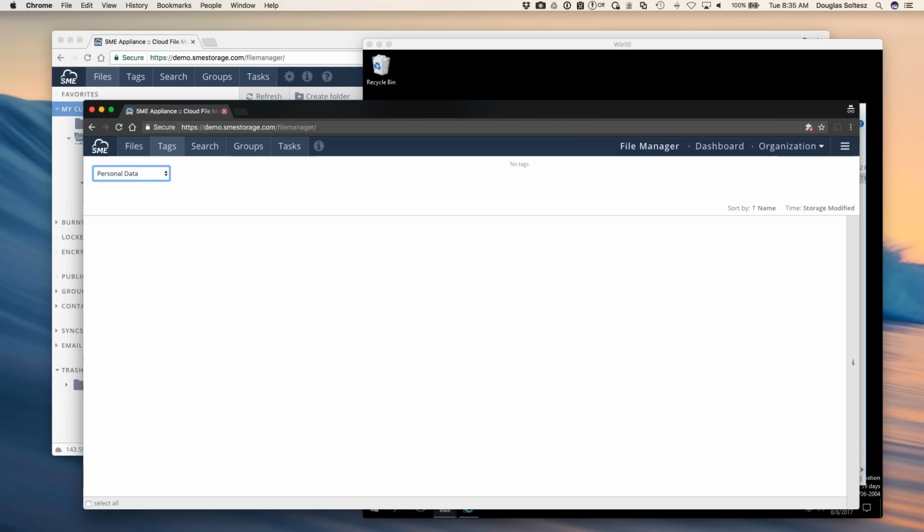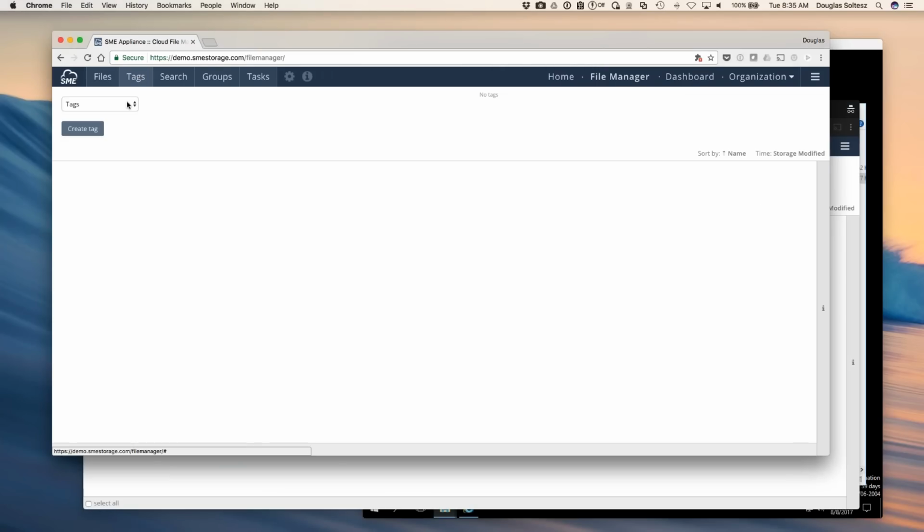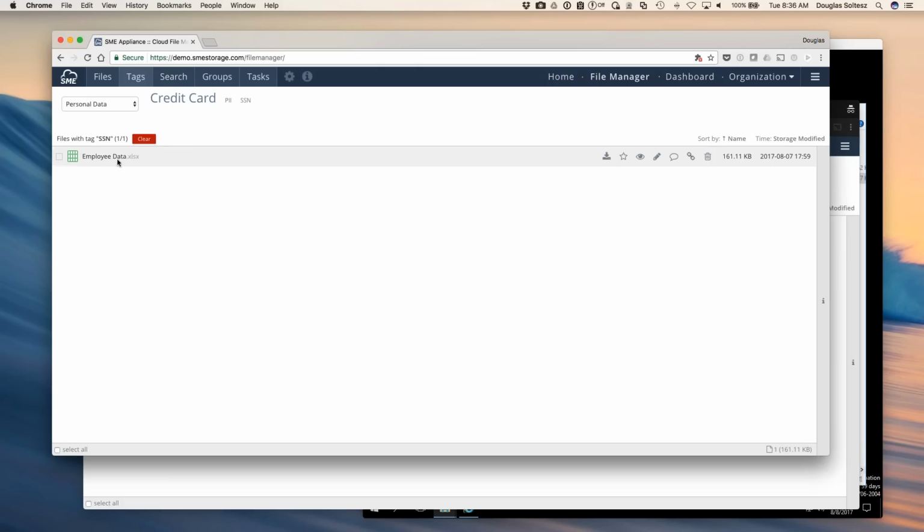Oh, and I guess I did not give my CFO access to those tag groups, but let me show you as the admin. If I go into the personal data, this is where I can see the credit card information, PII, Social Security-based information. So if I click Social Security, I can see that this employee data contains Social Security numbers. If I want PII information, I can see that this file contains PII. If I want credit card information, I can see that these files contain credit cards.